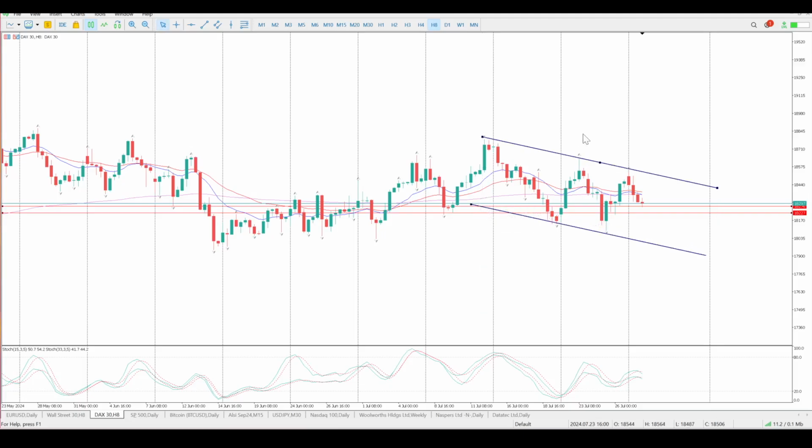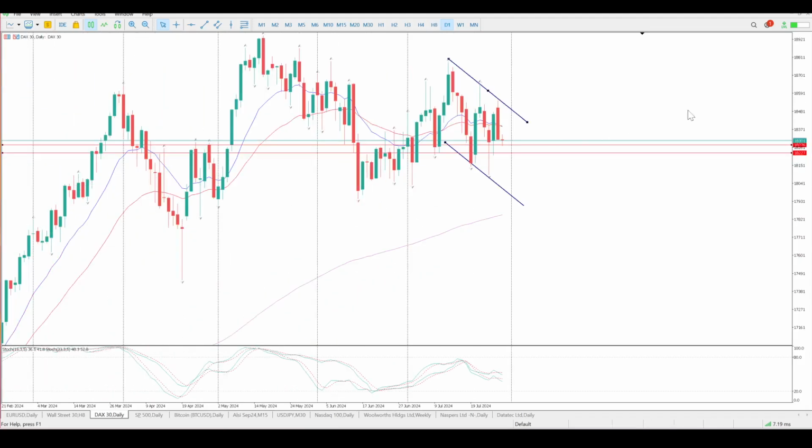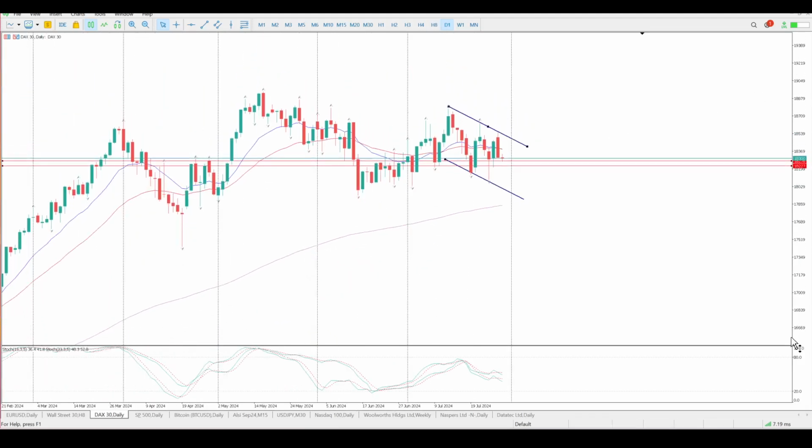Okay, that's kind of the structure that we have at the moment. There's an area of support below us, and it is a bearish channel. Now, if we just go across to the daily, you can see the confusion even better. It's just up, down, up, down, up, down on a daily basis.